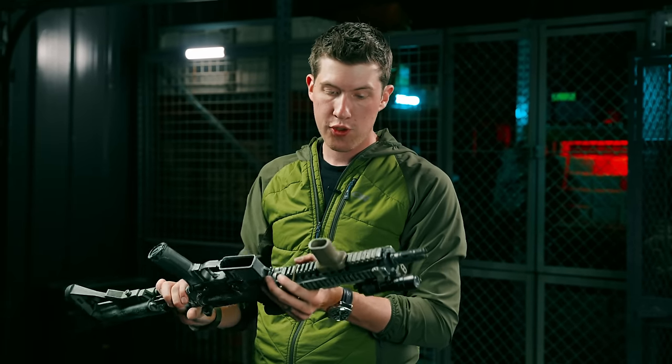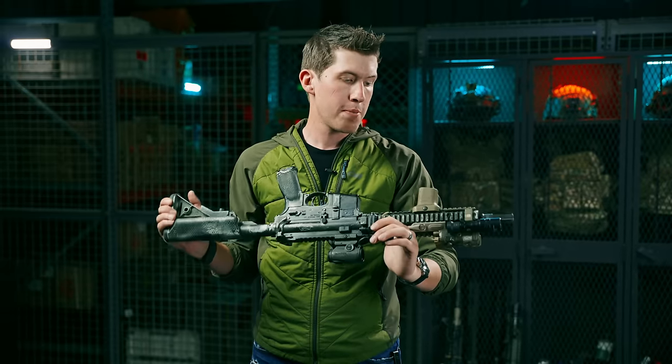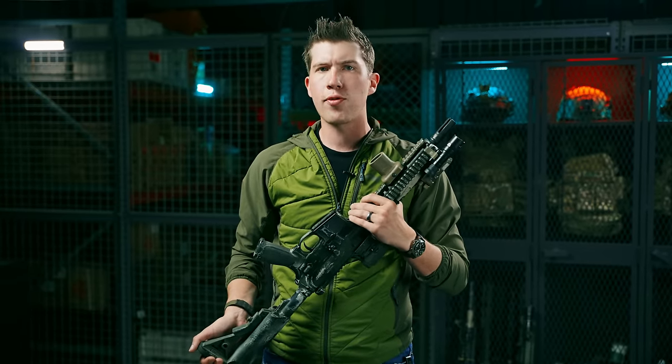But the reality is most folks, you can get into shooting without having that vert grip, and then you can get one later if it's something that you really think is going to help your shooting or give you a little bit more control. But most people are slapping stuff on there thinking it's going to help their shooting, and that's very rarely the case.